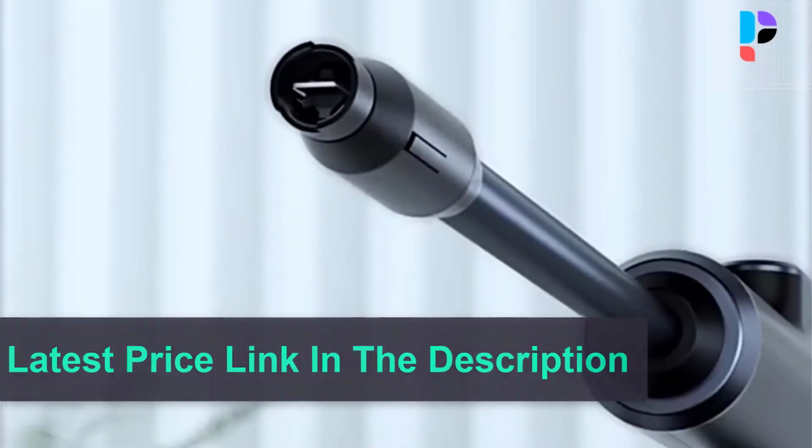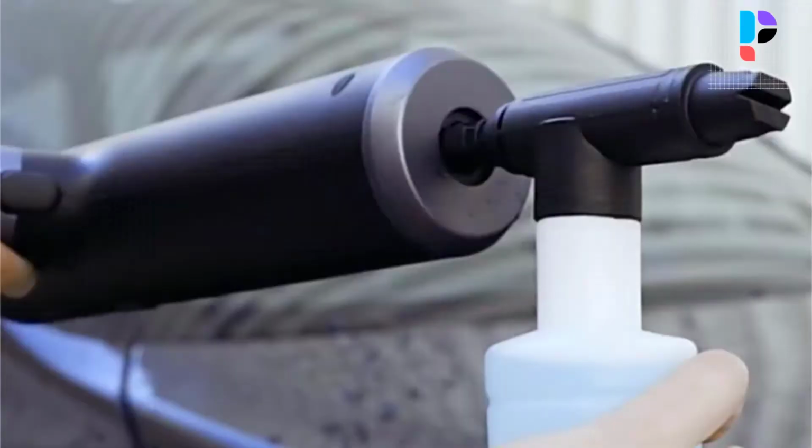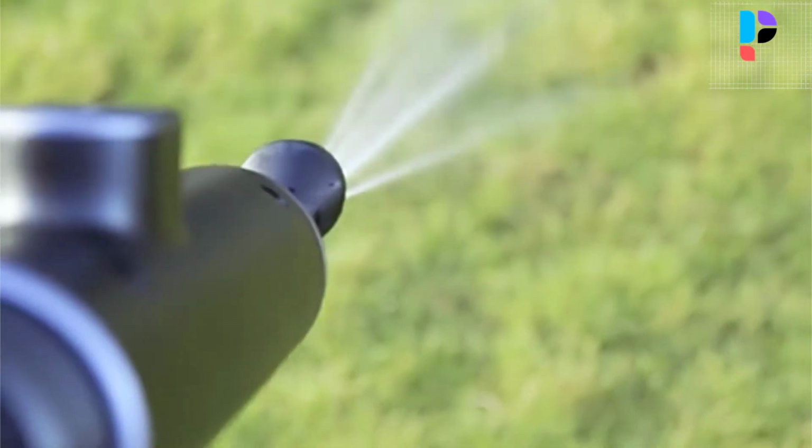There is a Type-C port on the front of the batteries, so you don't need to charge them with the wash gun. With built-in batteries, this car wash spray nozzle can be used anytime, anywhere, even without a power source. You can wash your car easily even if you live in a high-rise or go outdoors.